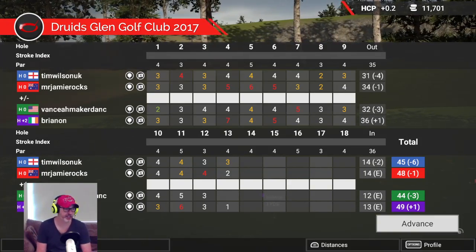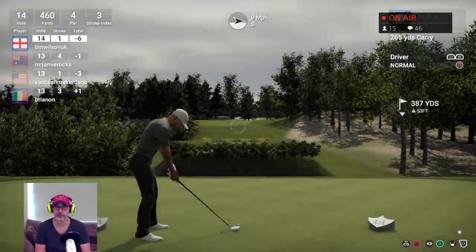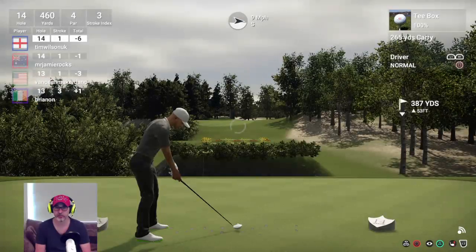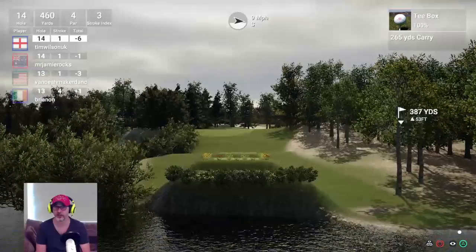Alright, -6. They're definitely moving in the right direction here. Oh, that's nice. That's a nice bit of planting work there. Those are all the tee boxes. That looks awesome. That is really nice.